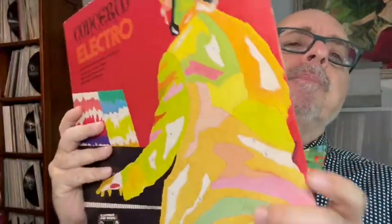But it definitely does not sound like what I would think of as classical music. It's a nice gatefold, by the way. The one thing I have a question about, and if anybody knows, I'd love for you to tell me, because I couldn't find any information on here about this.